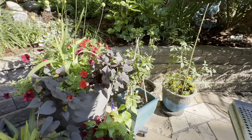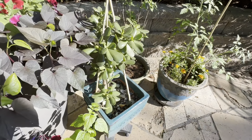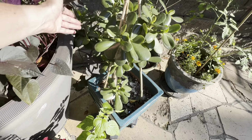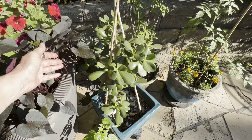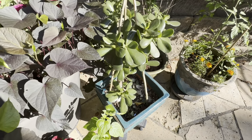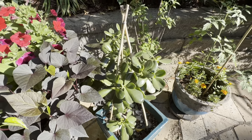Otherwise, we have some summer vacation going on. Here we go. Now this is a tender plant and it can't stay outside, obviously. It's a jade plant, but it doubles in size every year after I bring it out.